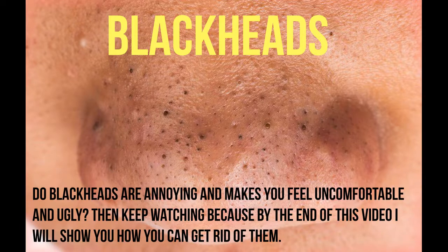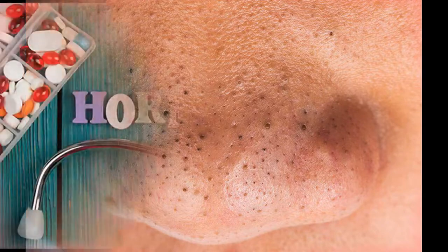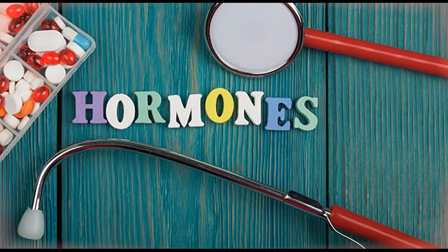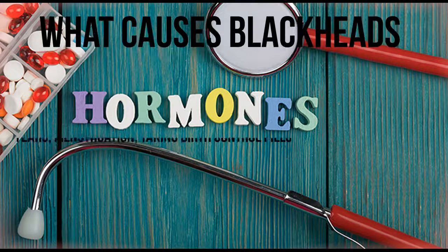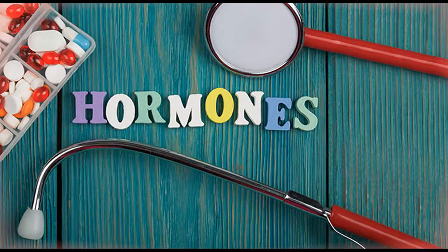Dead skin cells and oils collect in the opening to the skin follicle, producing a bump, which on exposure to air looks black, called blackheads. Blackheads are caused mainly by the following reasons: hormonal changes that cause an increase in oil production during teen years, menstruation, and taking birth control pills.